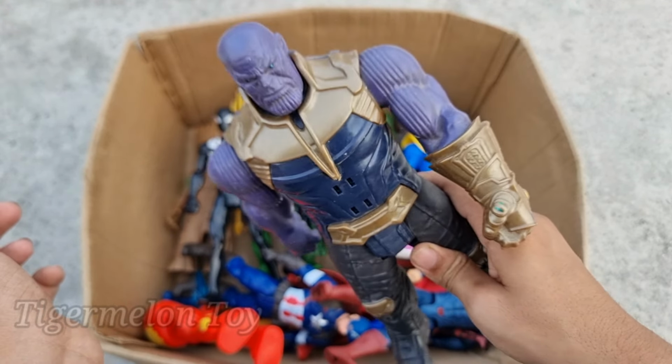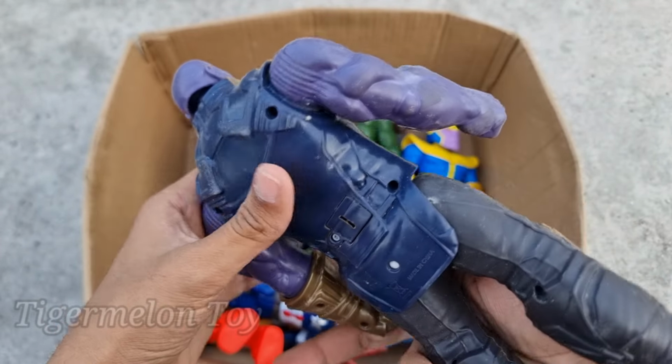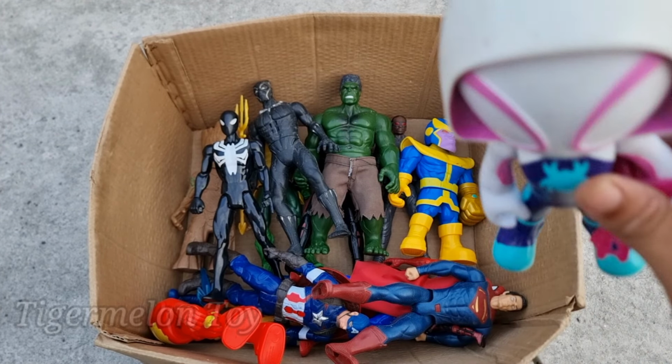Wow, guys, Thanos is very strong and a very scary evil villain, guys. Look at the golden gloves and diamonds in his gloves, guys. He's such a scary purple monster, Thanos. Wow, Thanos is a very strong villain, guys. Now, who is this one, guys?